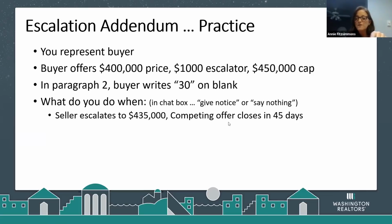And this competing offer is not a competing offer, as that term is defined by buyer, because buyer said you had to have a 30-day or less closing. That's what writing 30 in paragraph 2 means. So in this scenario, you would give notice because the competing offer is not a competing offer.